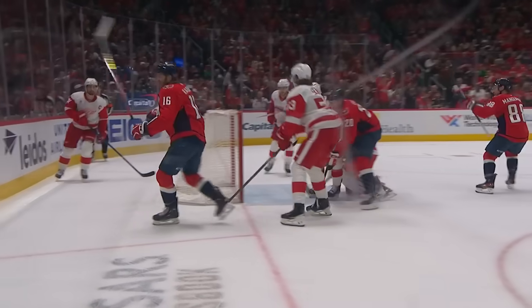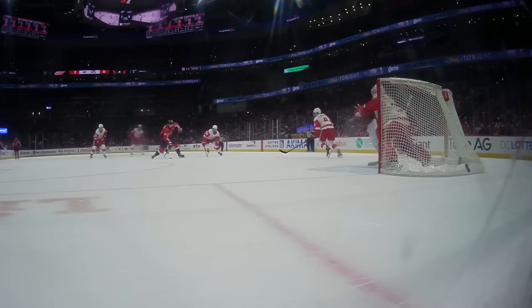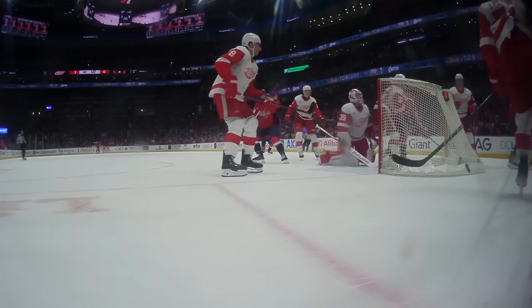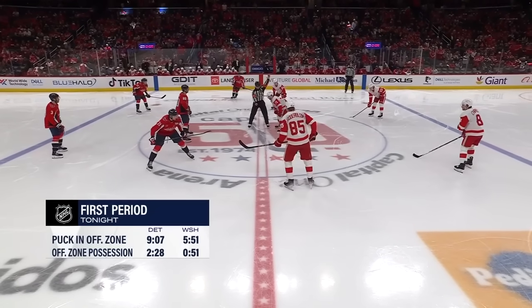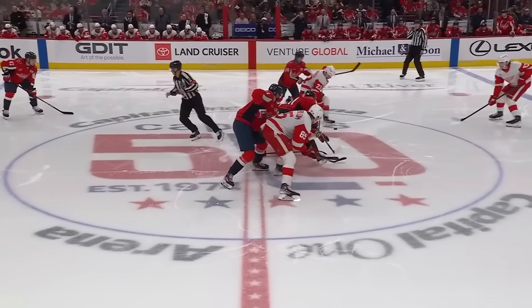I like the hunger and the intensity and the passion by Radish to get towards the front of the net. And they're buying Detroit some time. I don't believe they're going to challenge it, but this the puck in the offensive zone, 9 minutes versus under 6 minutes for the Washington Capitals.